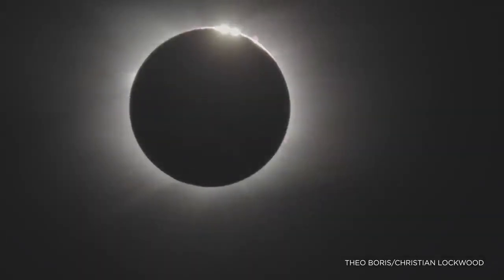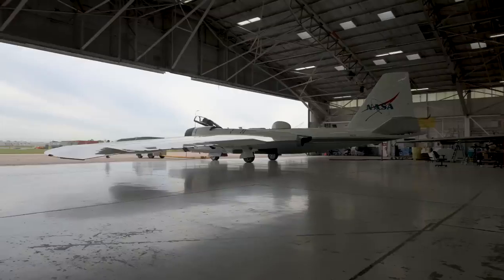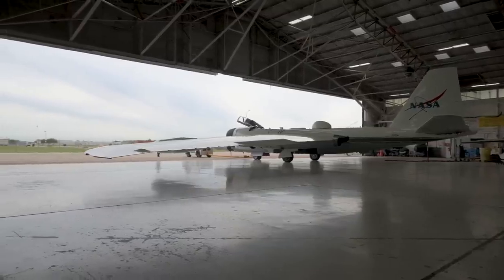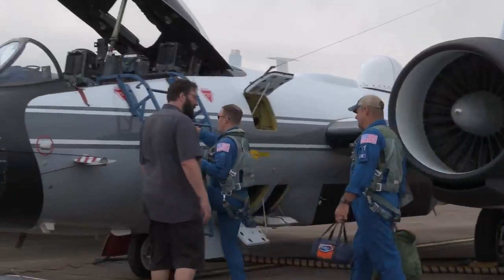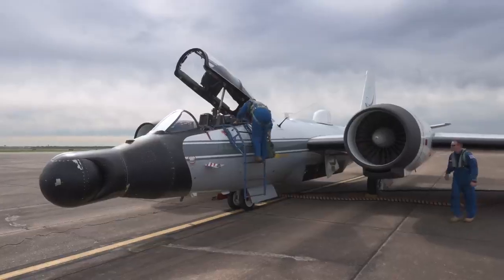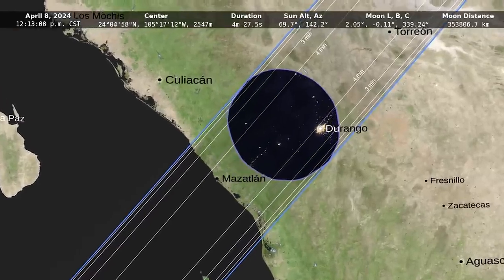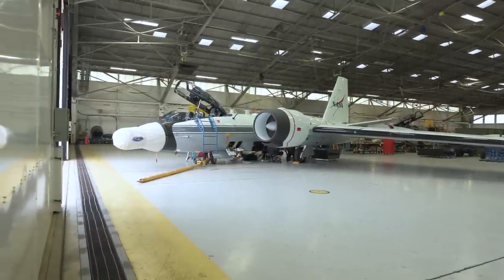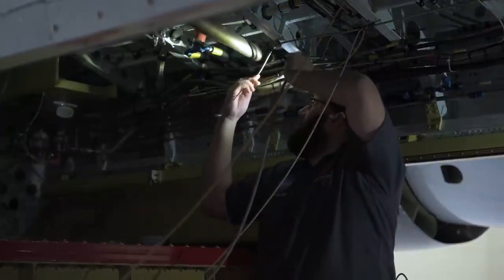If you're looking to catch the April 8th total solar eclipse, you'll want to be somewhere with clear skies. For some scientists, that means heading above the clouds. During the 2024 solar eclipse, the WB-57 airplanes will be flying at an altitude of about 50,000 feet, chasing the eclipse shadow over the coast of Mexico near Mazatlan. 3 science teams will be using 2 WB-57 jet planes to study different aspects of the eclipse.